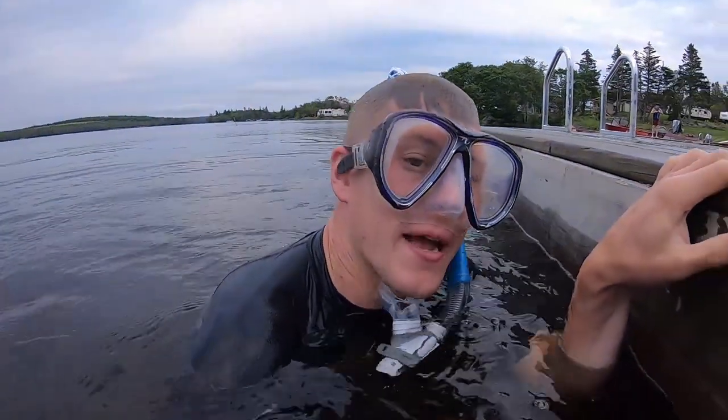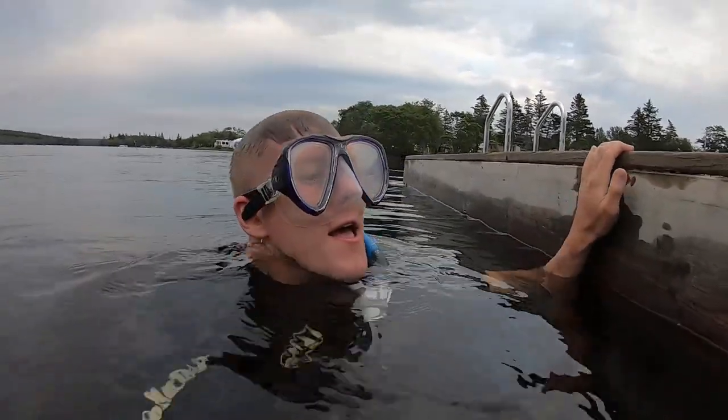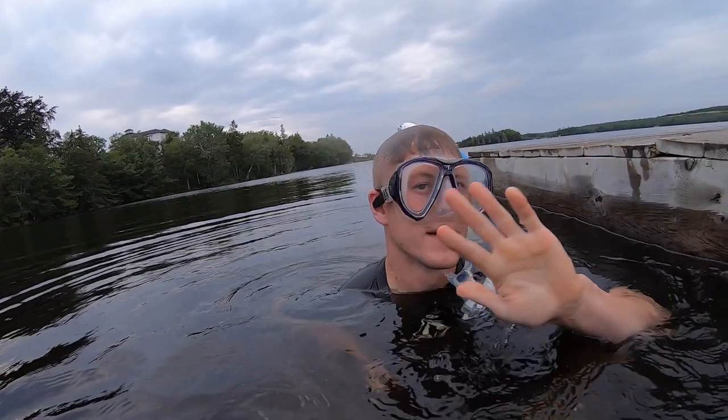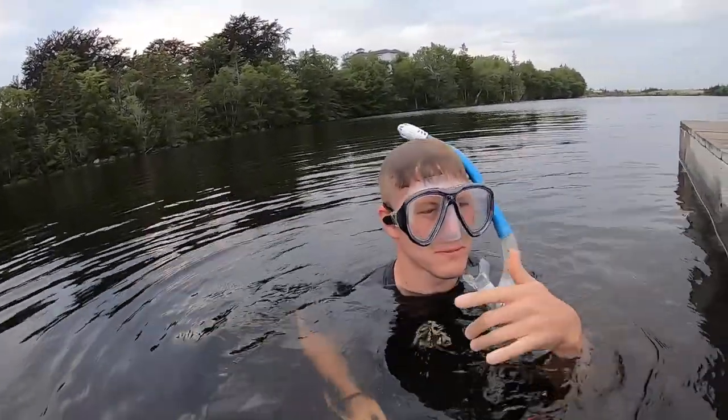So that's where the bigger bass are hanging out. Still no monsters, but I think a lot of people fish this lake. So that might be as big as they get close to shore. Touched him, he didn't take off. Nice. As long as you don't try to pinch them or hurt them, they're usually pretty docile.